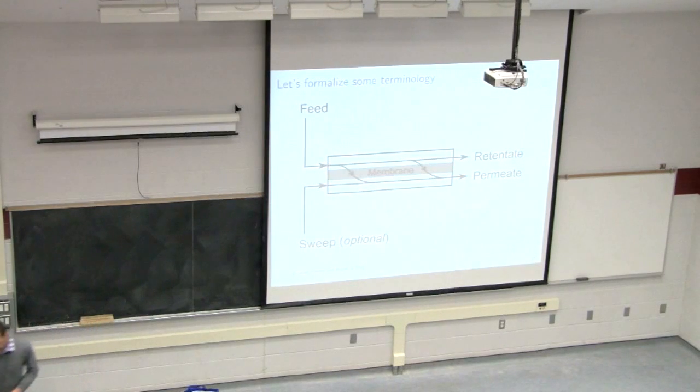So let's take a look at this. Let's introduce some basic terminology. We're going to feed our material here, and this is going to be a mixture of fluid, usually water, with some solids. Either the solids are dissolved in the liquid phase, so you can't see the solids, or as we'll see in today's class, the topic we're focusing on in microfiltration, those solids are visible. They're part of the feed stream. They're not dissolved, but they're extremely small solids.